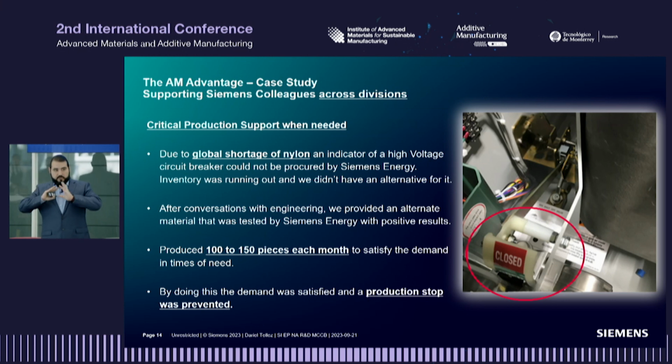We're sorry, there's no material. Do whatever you want, but we can't. So they contacted us. We started doing some tests, researching what material it was. It was just simple nylon, but at the same time, we needed to make sure that it can withstand anything that was going through that breaker, and tested everything to make sure it will work.